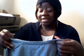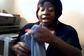I got a lot of stuff. But I needed it. I had a goal and I stuck with it, sort of. This is a Liz Claiborne sweater I got for $2.12, which I love, love, love. Want to make sure I'm looking up in the camera so you guys can see this and I'm holding it up right. But this is the sweater I got. I love that print. I love this sweater. So I got that for $2.12, which I thought was cool.